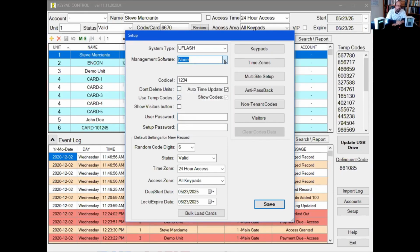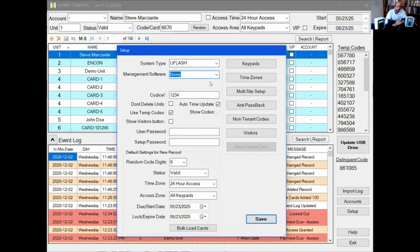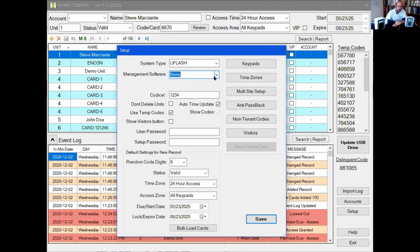When it's in the none mode, we could edit like I just showed you, we could add our own codes directly. When it's selected into one of the other management softwares, select the management software. If we set one of those, then we can't edit codes directly because that comes from the management software. This is for accountability. All the codes are added in the management software, so it disables the data entry in my program. This next field is for the app. We call it Codice. I'll tell you more about that later.